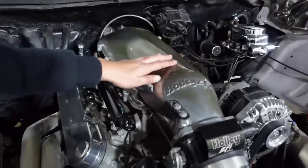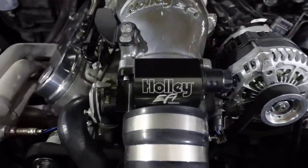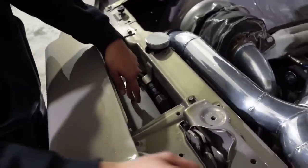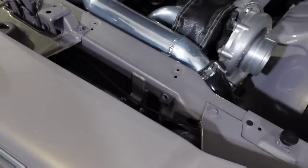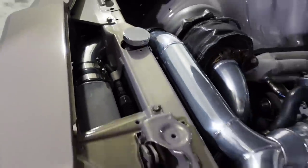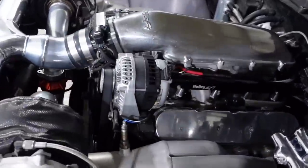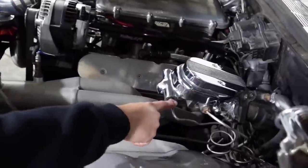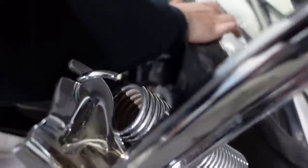Mid-rise Holley intake. We got the dual horns coming into the cooler intake. Gotta keep them turbos, the engine cool, you know. Like my radiator cap, look at it. Nice and shiny. We got the high output alternator for the music. Gotta back that up. Chrome master cylinder. Check out that Sandman billet leaf catcher.